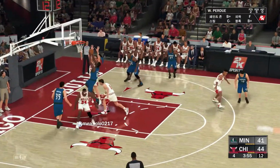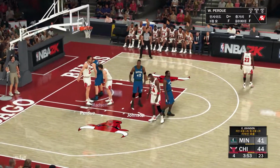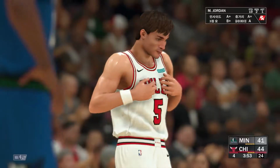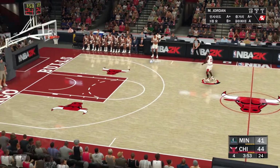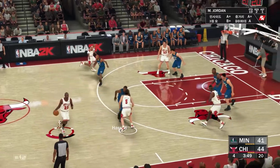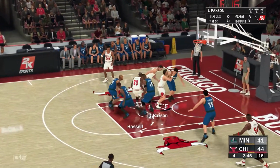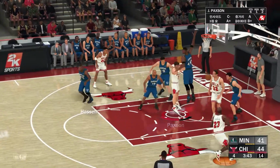A few possessions into the fourth quarter, just over a minute played. The game has been very close in a lot of areas, but rebounding has been the one differentiator thus far. And, Greg, we've seen it time and time again in games. Effort and determination on the glass can make up for a lot of other weaknesses.